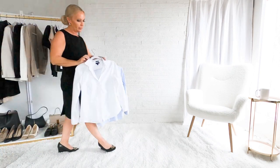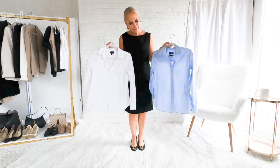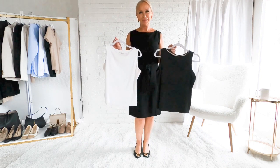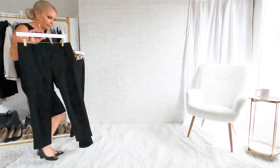I won't be showing you every item in the capsule wardrobe today, but I wanted to go through some quickly. Button-up shirts, here I have white and baby blue. Talk about the baby blue more in a minute. Sweater t-shirts, on the left is beige and on the right is black. Layering tanks are a part of any capsule wardrobe for seasons for me. They just come in handy.